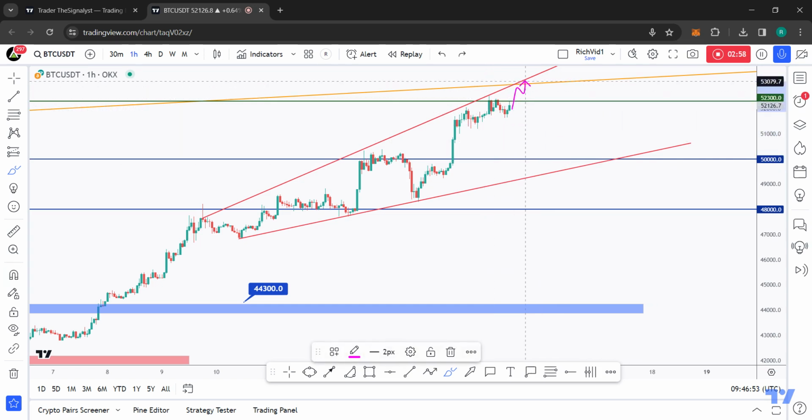Meanwhile, we can set it higher and higher, and if you break above this entire zone to invalidate it, expect parabolic movement upward.